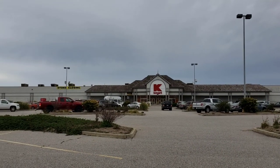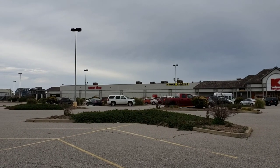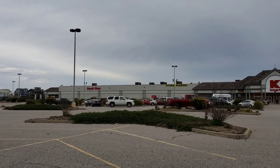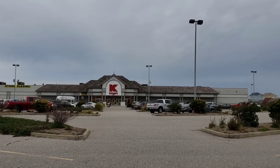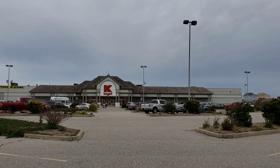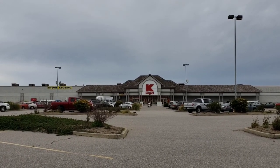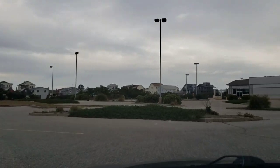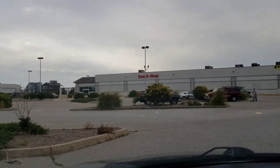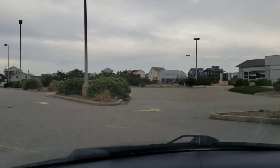All right, here it is. From far back, you can see the whole building, including the beach shop signage. Truly one of a kind to have a beach shop. And you'll see on the back side of the building that it has the old Kmart logo, which they never took down. I've always loved this parking lot. It's like a maze with the grass that they planted and the shrubs and hedges and stuff. Kind of zigzag through.